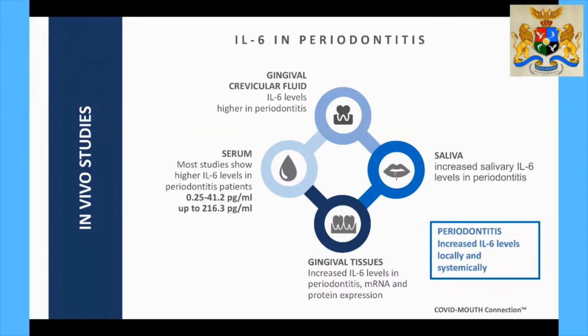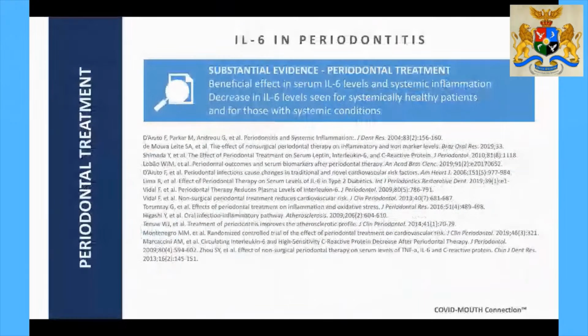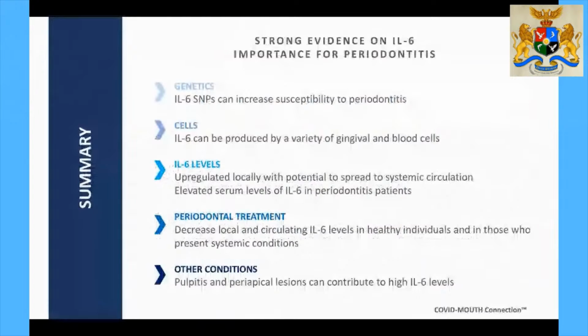So again, this is the literature that cites this. There's a lot of literature to show IL-6's role in periodontitis. The following findings are basically why we see such strong evidence. Genetic studies confirm IL-6 polymorphisms can increase susceptibility to periodontitis. In vitro studies also confirm IL-6 can be produced by a variety of cells in the periodontium, being a mediator for inflammation, host response and bone destruction.